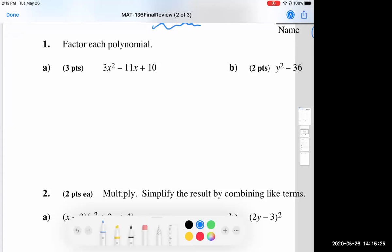Factor each polynomial. You're going to have a question just like this one, maybe question one, depending on whether it shuffles them or not. For this question, you're being asked to factor. To factor means I want to think of two expressions that, when I multiply them, result in our problem, which is 3x squared minus 11x plus 10. To factor a trinomial, it's heavily dependent on your leading coefficient. There's two main ways to go about it, and it depends whether there's a 1 or anything other than a 1. Because there's a 3, we have to go about multiplying your A and your C.